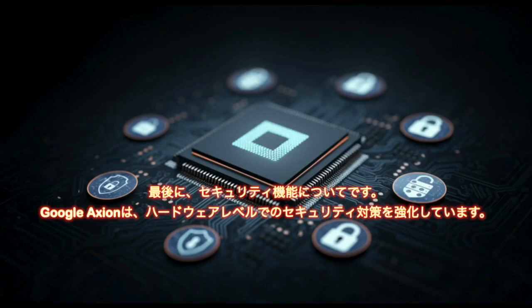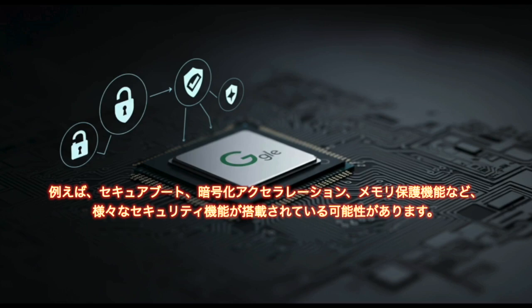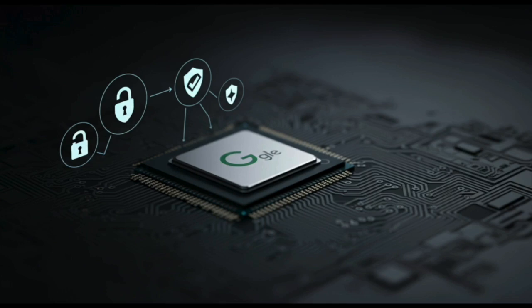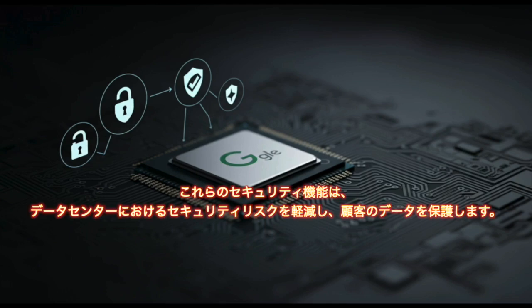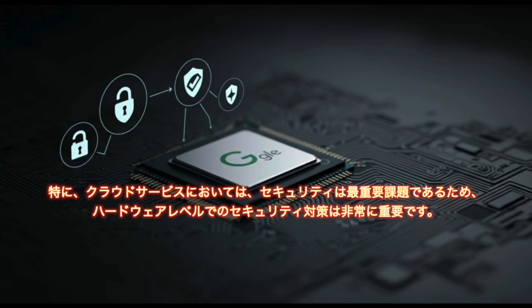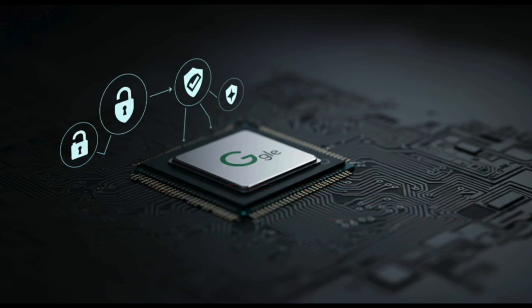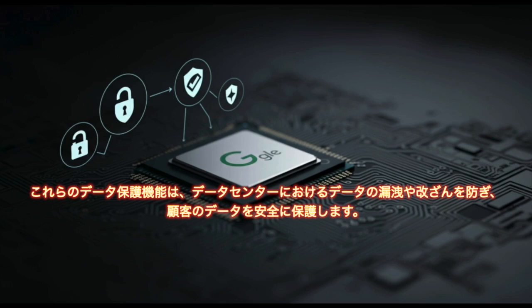Finally, let's talk about security features. Google Axion has enhanced security measures at the hardware level. For example, it may have various security features, such as secure boot, encryption acceleration, and memory protection features. These security features reduce security risks in data centers and protect customer data. Especially in cloud services, security is a top priority, so hardware-level security measures are very important. Google Axion also enhances data protection features, and it may have encrypted memory and data integrity check functions. These data protection features prevent data leaks and tampering in data centers, and protect customer data securely.